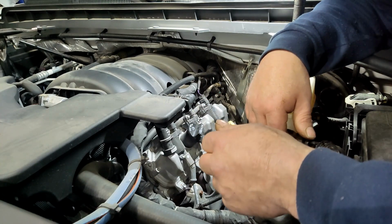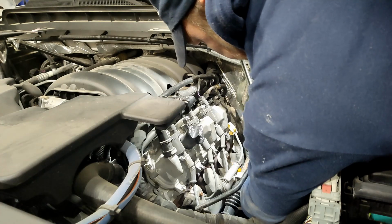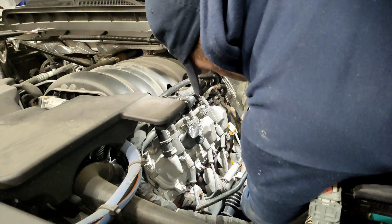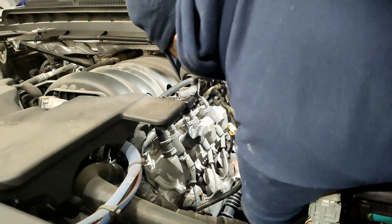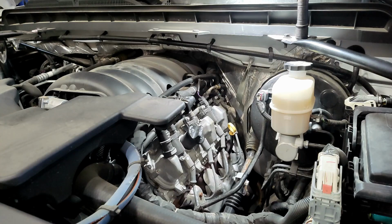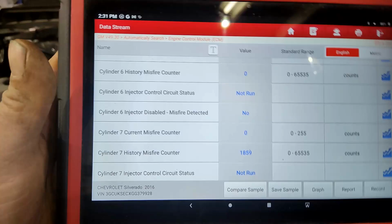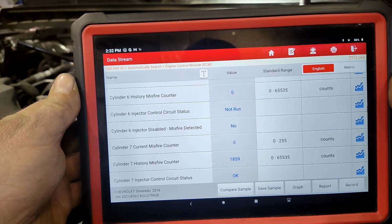Okay, well that's sweet. Alright, I got a spark plug. I used one. We're going to try it. Alright guys, there you have it. It's the spark plug. I had to go through all that because it's got a fouled spark plug. It is not missing. It needs a new set of plugs.